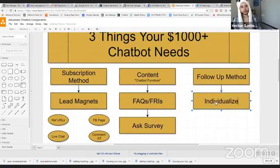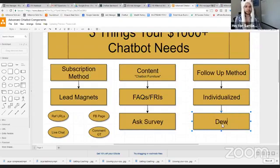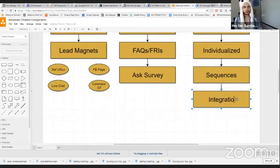There are three things that you can do, right? There's individualized. There's also, you can do what we call sequences. And then this third one is integrations. Okay, so what do I mean by that?